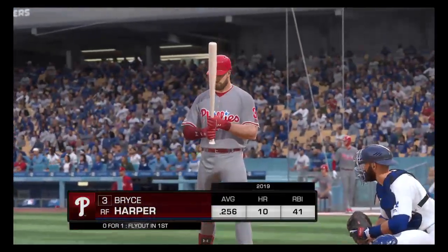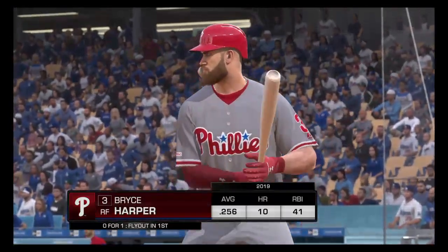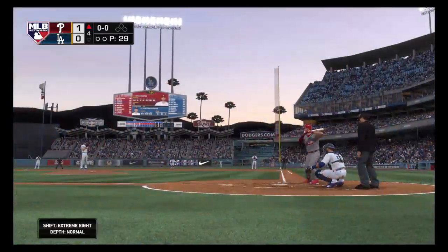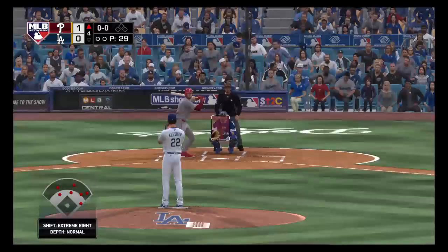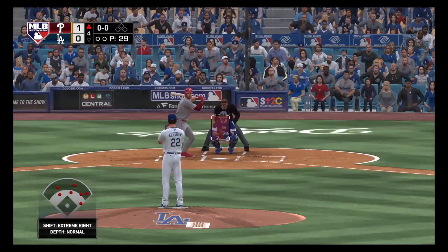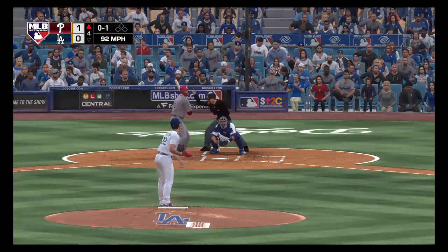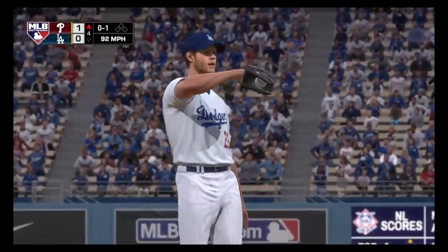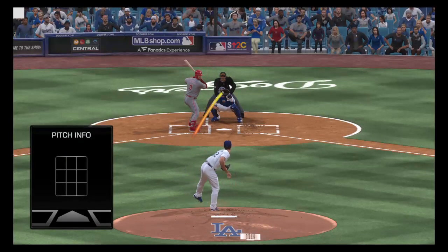And now Bryce Harper. He's 0 for 1 leading off for Philadelphia thus far. The right fielder, number 3, Bryce Harper. Infield in the overshift here. Now the pitch. Back to work now is Kershaw as he jumps ahead of the leadoff man. 0-1. Yeah, I'm shocked he let that first pitch go right there.